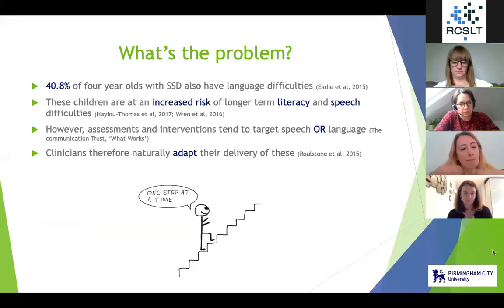And when I did a bit of digging, I actually found that, yes, there's quite a high proportion of children who have co-occurring speech and language needs. In fact, around 40% of children who are 4 years old who have speech sound disorder also have some signs of language difficulties as well. So that's quite a high number.